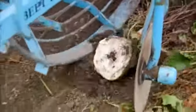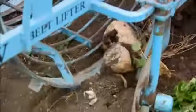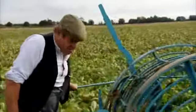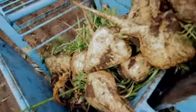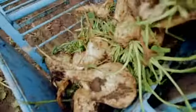Those two forks, if they get underneath the beet, they lift it up. And as it goes round, the drum knocks all the dirt off of it, OK, and then kicks it up into a bucket on the other side. When that's full, Willie opens it and it dumps the load onto the ground.